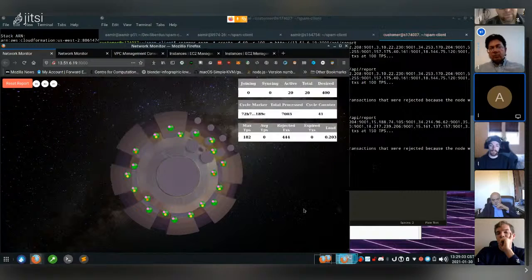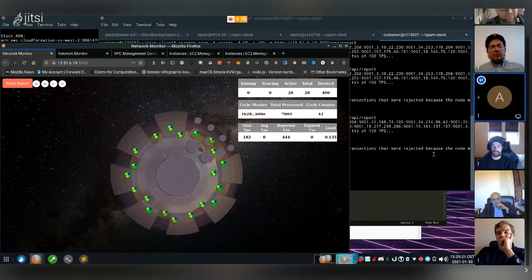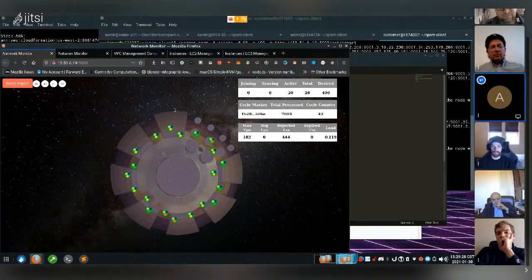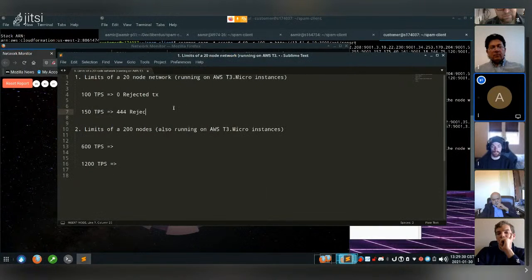All right, so looks like we had quite a few rejected transactions now. Mm-hmm. Seems to have hit the limit of this 20 node network. And the max TPS it saw, because of the variability, is close to 182. But we were spamming it at 150. Okay, so let me write that down. We got about 444 rejected transactions.